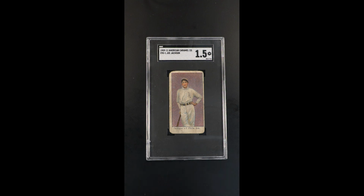These are just important investment pieces, and certainly Joe Jackson, as his representation to baseball and America in general, is just one of those figures that really embodies what trading cards are all about.